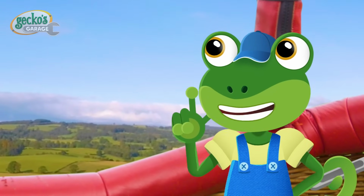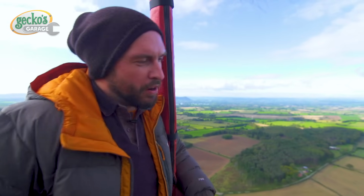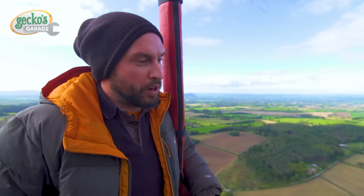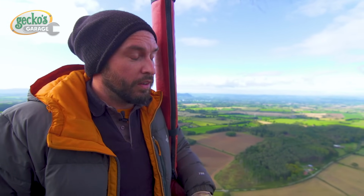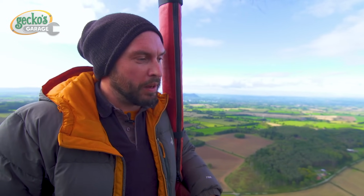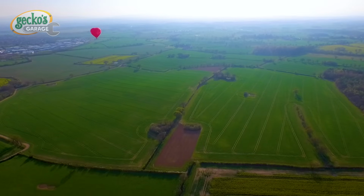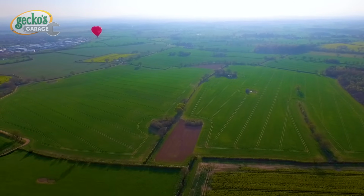Ed, when did you realise you wanted to be a hot air balloon pilot? So, Gecko, my parents took me to my first balloon festival when I was 2 years old and I was hooked. And then about the age of four, I decided that's what I wanted to do. I wanted to be a hot air balloon pilot. And here we are. It's so amazing to see the world from so high up.